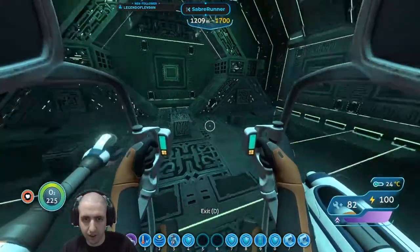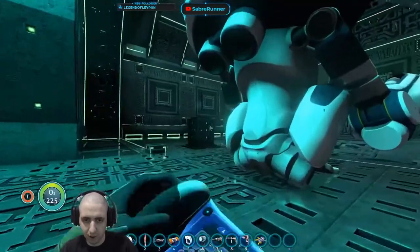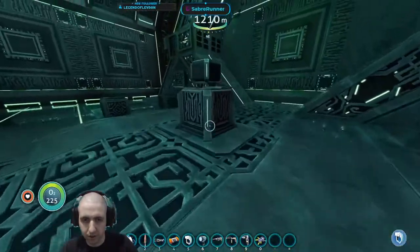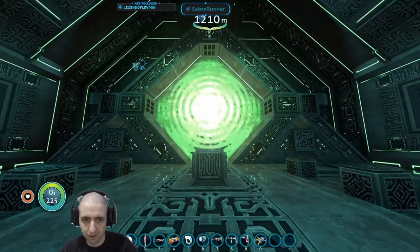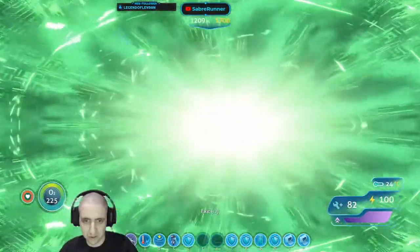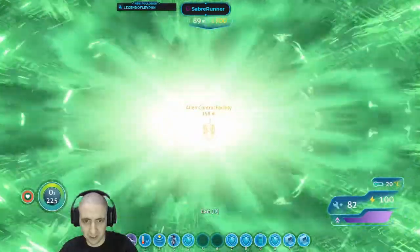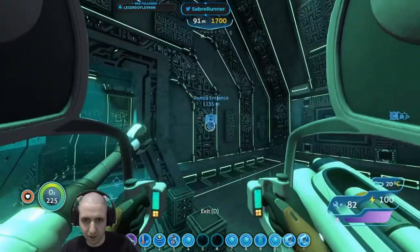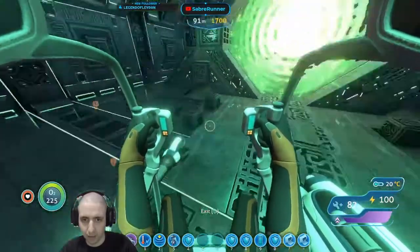Is that a gate? It's a gate. There's a gate. Give me a few of those iron cubes, and I'll find out. Insert iron cube. It's a gate! I think it was obviously 158. I just went over a kilometer. Yep. I hope it just stays open.